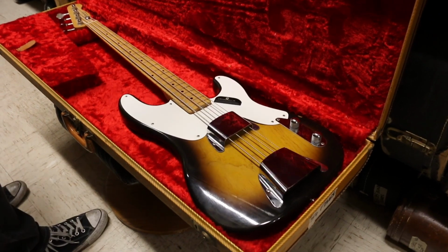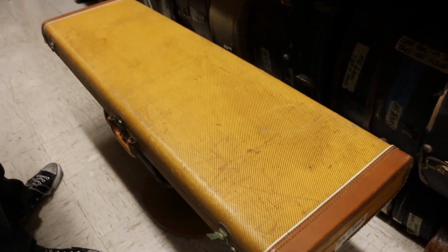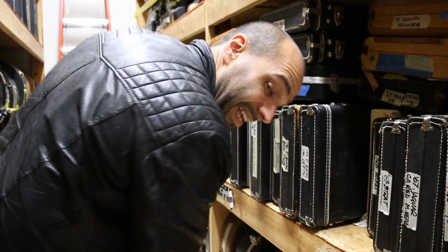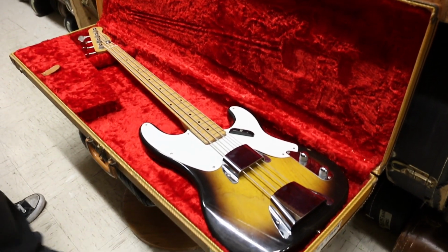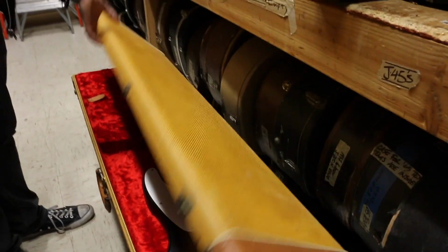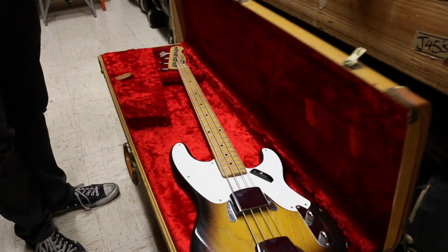First off, let's talk about the case. You know how ridiculously rare an original tweed bass hard shell case is? It's pretty rare. Remember when we did that Billy Gibbons Broadcaster earlier this year? It had that leatherette kind of gig bag with it. A lot of the original basses came in those. So it's really cool when you see original tweed, especially in that condition where you hit the latch and the springs still fling it open.